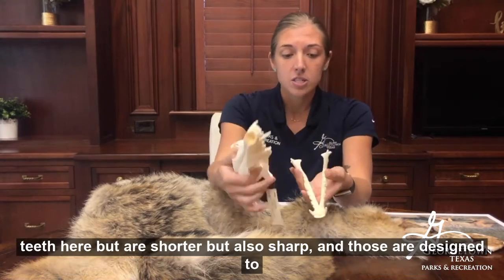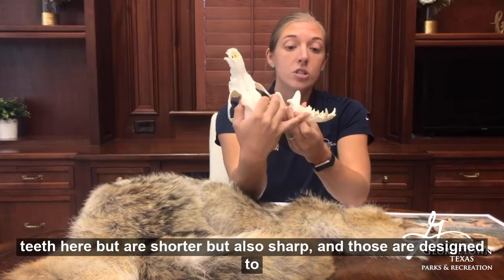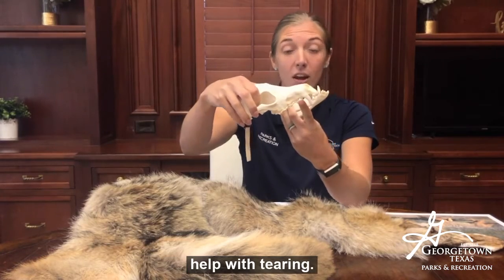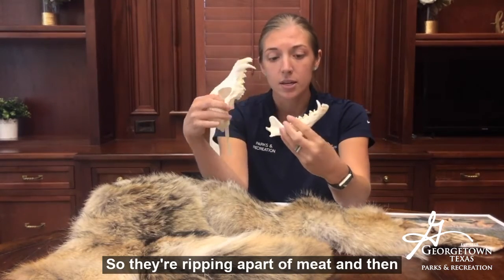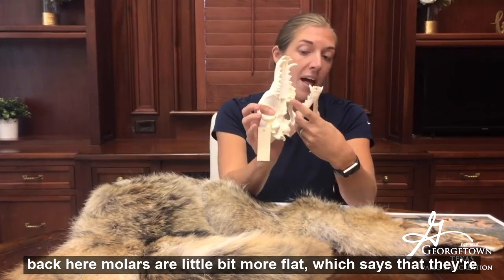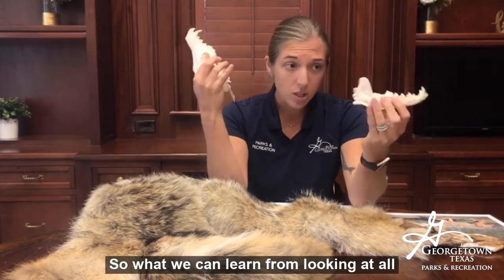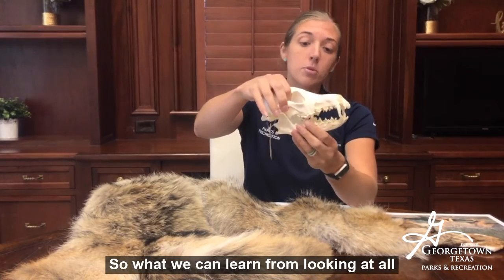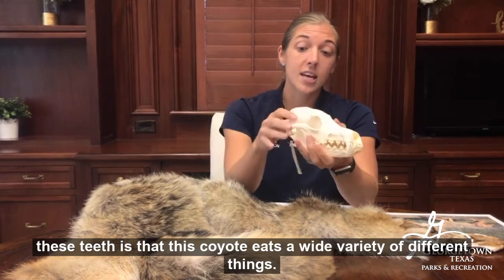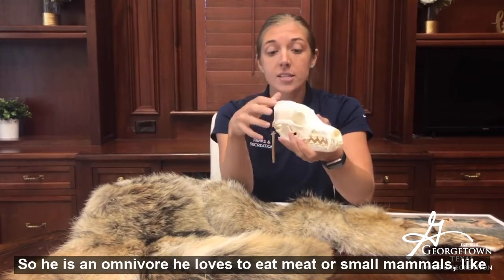It has some other teeth here that are shorter but also sharp, and those are designed to help with tearing, so the ripping apart of meat. And then in the back here, its molars are a little bit more flat, which says that they're designed to crush or chew. So what we can learn from looking at all these teeth is that this coyote eats a wide variety of different things. So he is an omnivore.